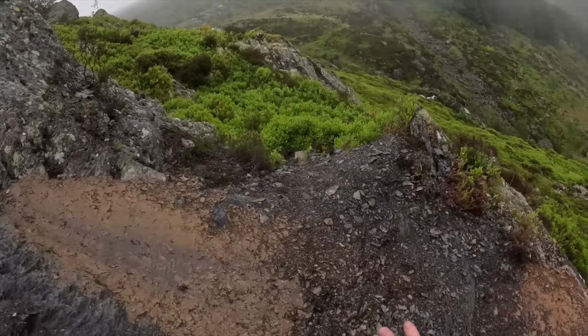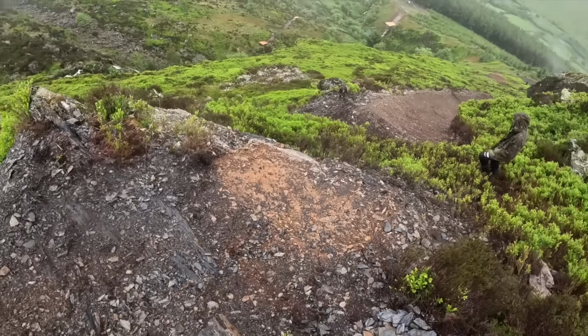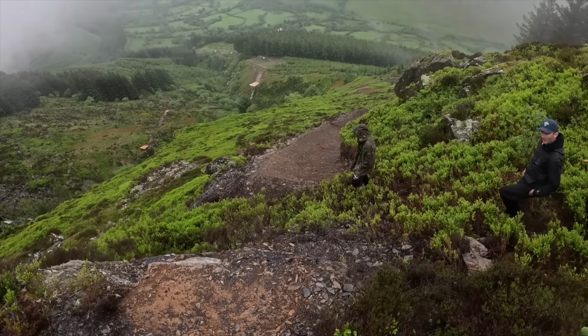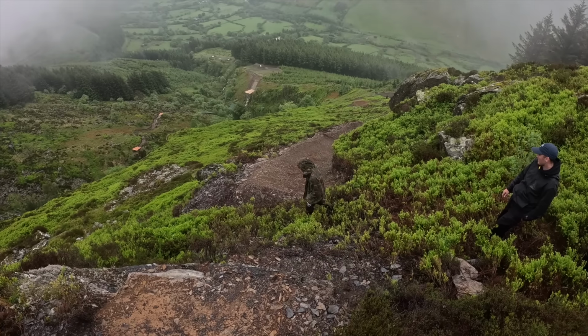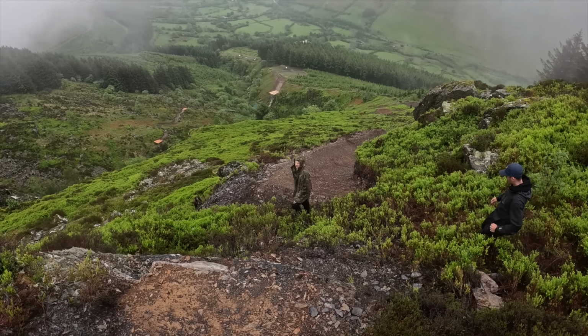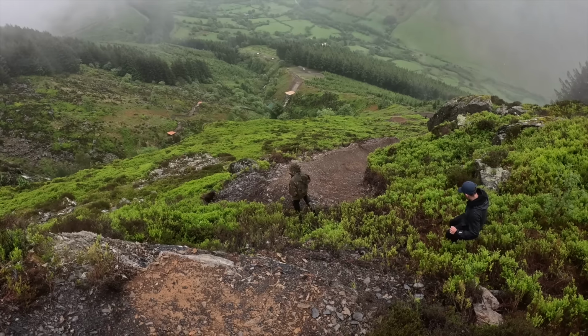Down, this looks like a way bigger compression from the top, even on this camera, but it's not. It's pretty much downhill, little lip, 15, 20 foot gap. What do you reckon, Daniel? Terrifying from the man himself.